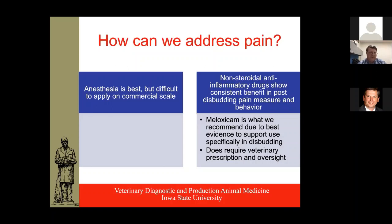Likely they do have the same sorts of benefits, but with meloxicam, we have a number of studies all showing post-disbudding benefit. It is important for the producers to recognize that it does require veterinary prescription and oversight. It is an extra label drug use. So it doesn't come without its challenges, but on a cost scale, it's quite easy to scale up. We can do this for cents per kid if we use the generic oral meloxicam, and even the injectable small animal meloxicam prices come down to where, at least on smaller numbers of pet goats, I think it's a viable option.